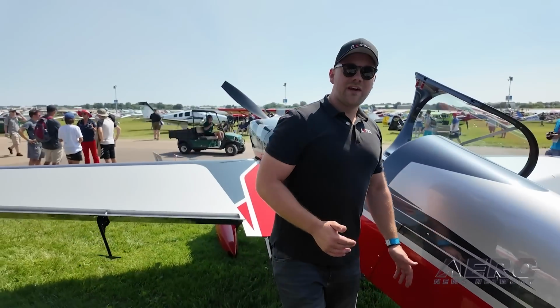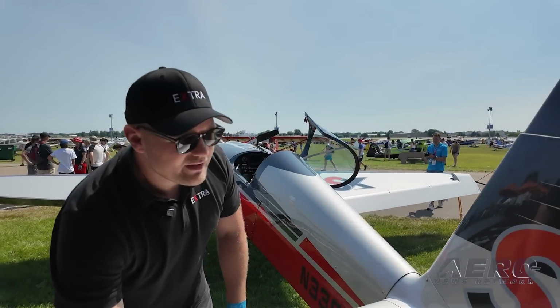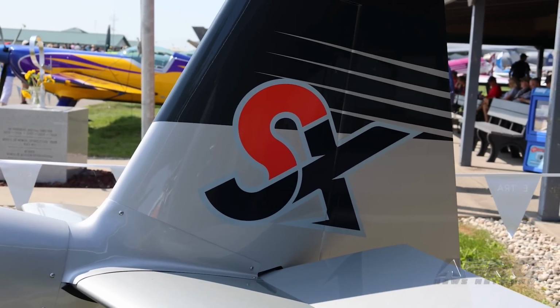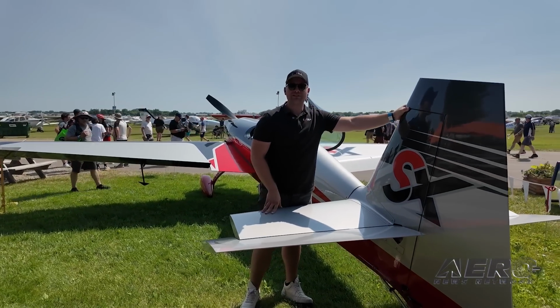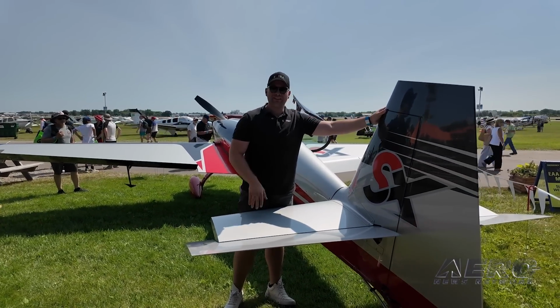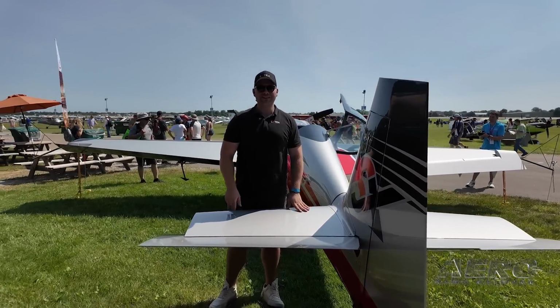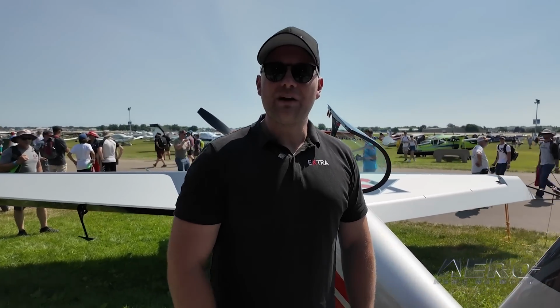So what else do you need in an aerobatic aircraft? Of course, you want to have a huge elevator, which is very effective, and a big rudder, which is also effective. This helps you if you do tumbling maneuvers or snap rolls, and yeah, this machine is the ultimate aircraft. You really need to try it. If you have any questions, we are happy to help you, and goodbye from Oshkosh.